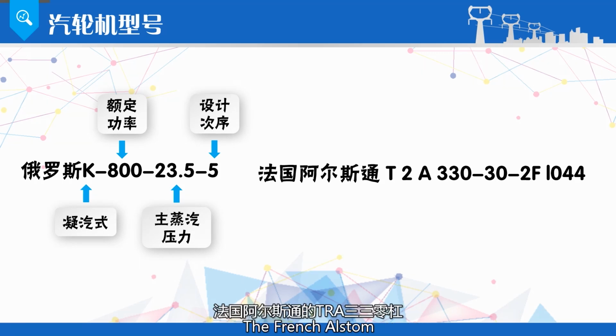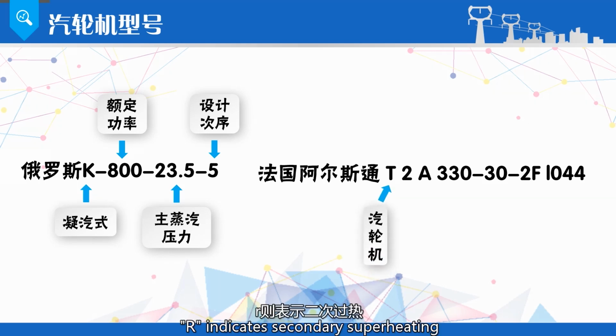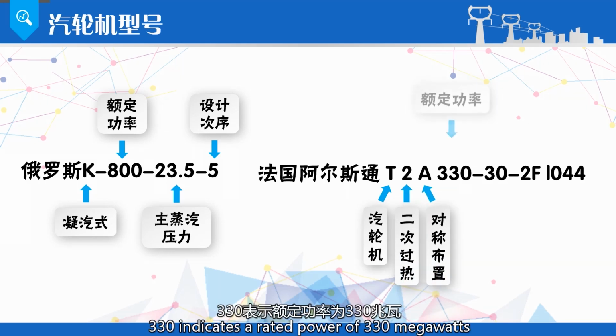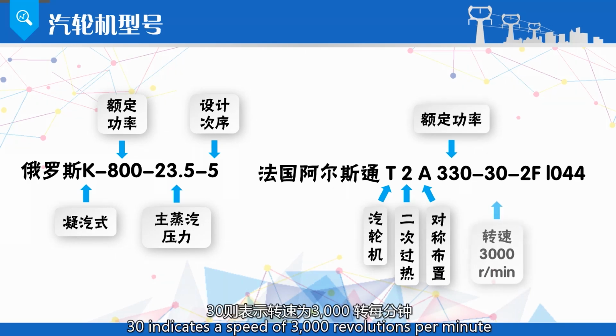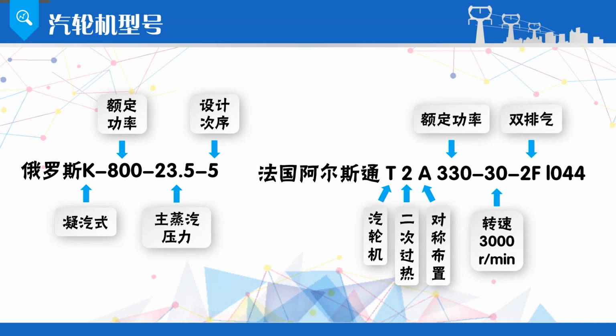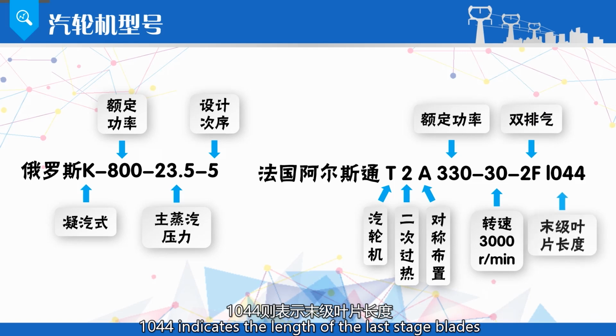The French Alstom TRA 330-30 RF 1044. In this model, T represents turbine, R indicates secondary superheating, A indicates symmetrical arrangement, 330 indicates a rated power of 330 megawatts, 30 indicates a speed of 3000 revolutions per minute, RF indicates double exhaust, and 1044 indicates the length of the last stage blade.